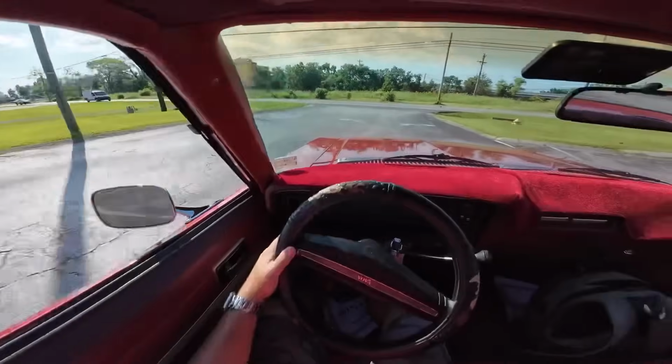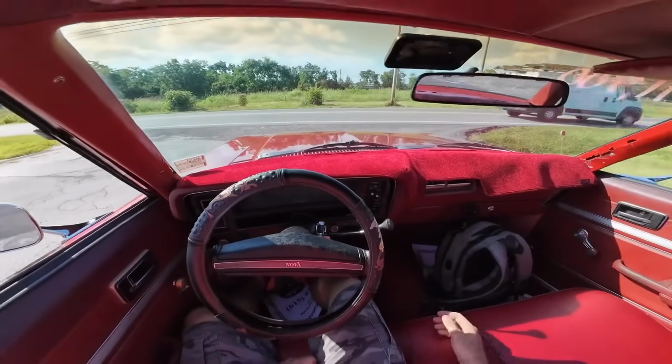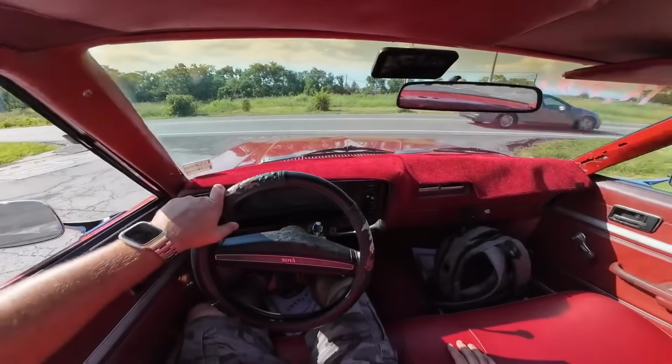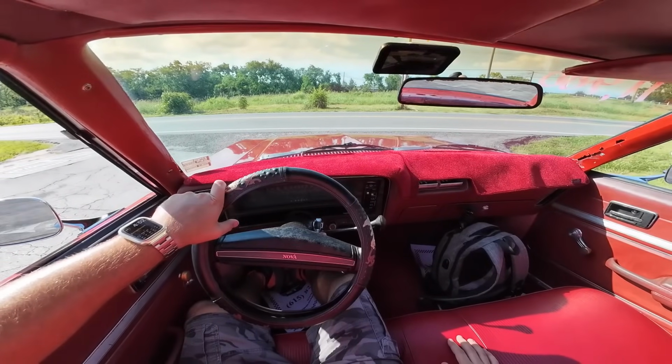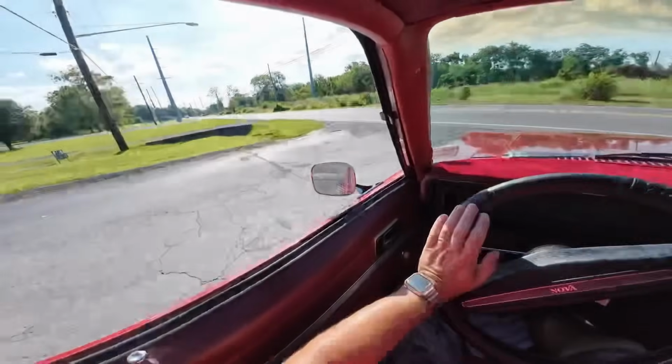Now, the only thing that I notice about this car is the brakes are squeaky. They stop awesome. They actually stop really fast. They just make a lot of noise. So you've got air controls messed up, radio's messed up, wipers messed up, and the brakes squeak.